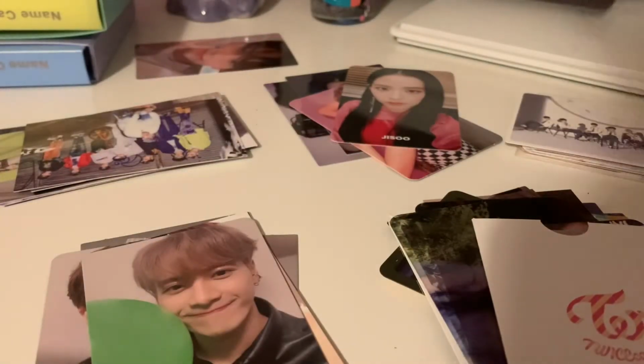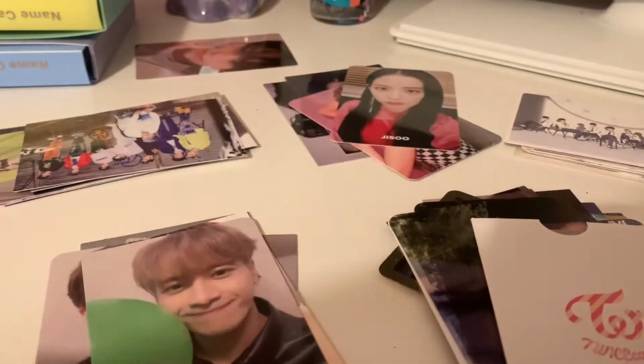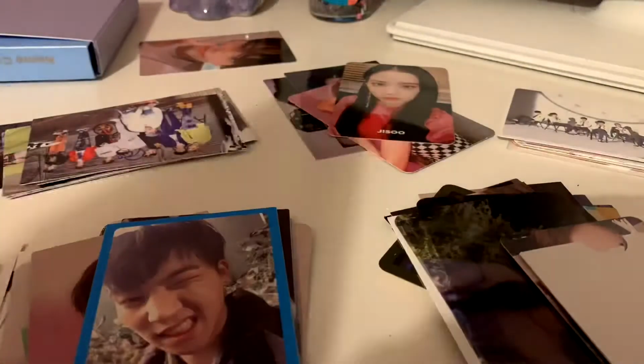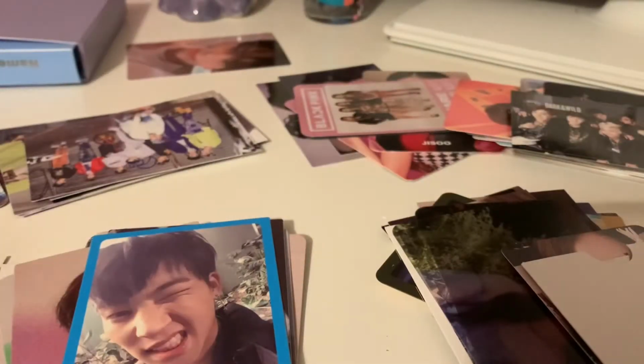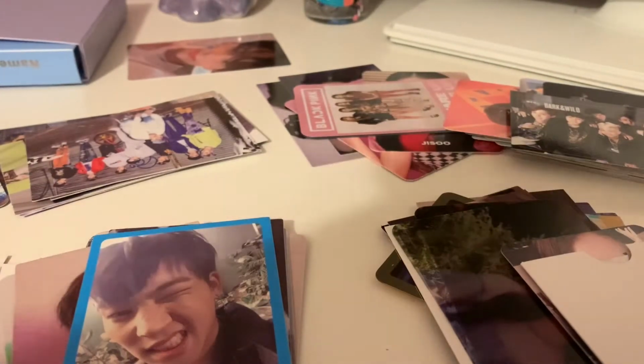Okay, that was a lot easier than the first time, and I think it's because I don't have as many unofficials. Last time I had a lot of unofficial photo cards to go through, so that's good. Okay, now let's sort out this. Okay, so I have now sorted them all out. I've put them all into their different groups. I'm now going to sort out the photo card holders.